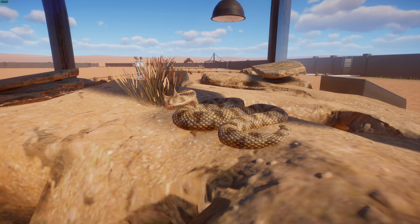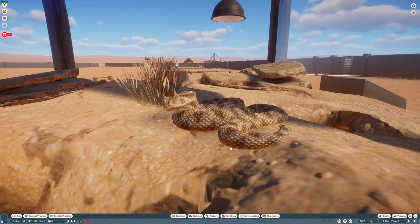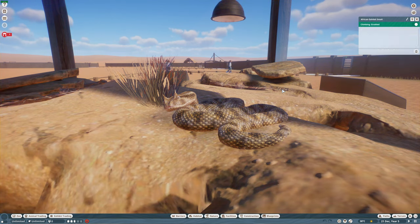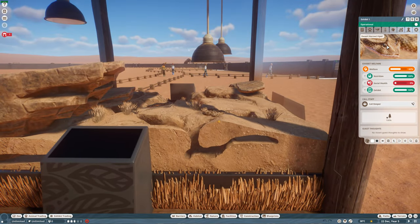And this is a species of least concern. No one's too worried about them going extinct, but still a really, really wonderful animal to show off. So let's have a little look. Look at this wonderful little snake. So let's have a look at the Zoopedia. Yeah, really cute little guy. Definitely a big fan.